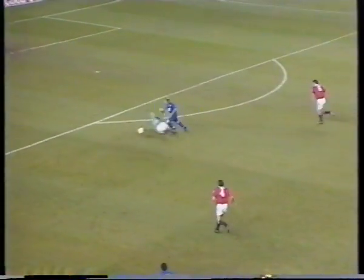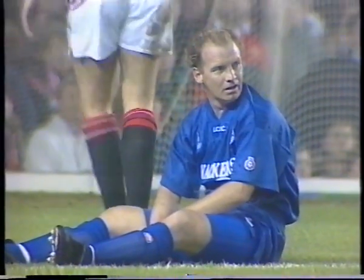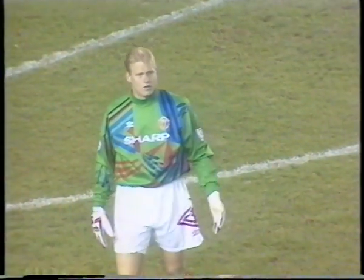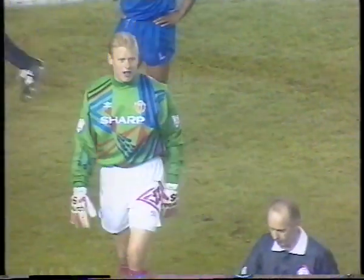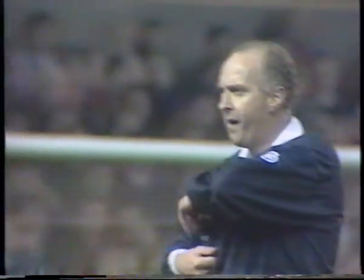Well, talking of easing in, here's a real opportunity. Speedy caught by Schmeichel outside the area. What's the action going to be? Well, Schmeichel gesturing, what did I do? Speedy was caught outside the area. There's no question of that. But the colour of the card could be interesting.